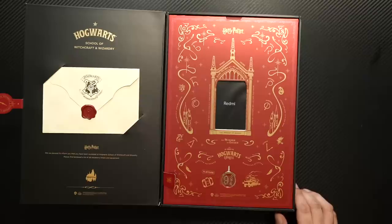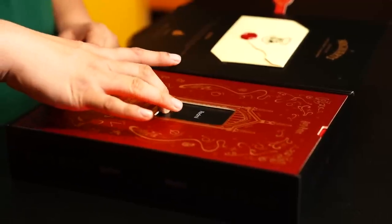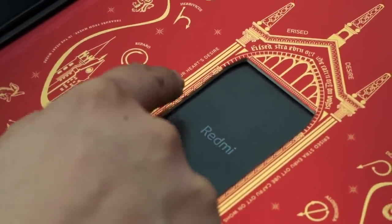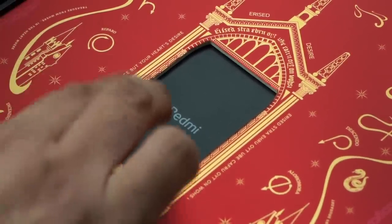Grabe yung level of detail. Sobrang ginalingan, no? Kasi yung iba, basta lang makagawa ng collab. Yung mga ML, tapos meron lang ML sa box, tapos wala na sa mismong phone. But this one, oh my God. And look at this. Nakalagay, I show not your face, but your heart's desire. Nice. Which is, yung Redmi eh, no?